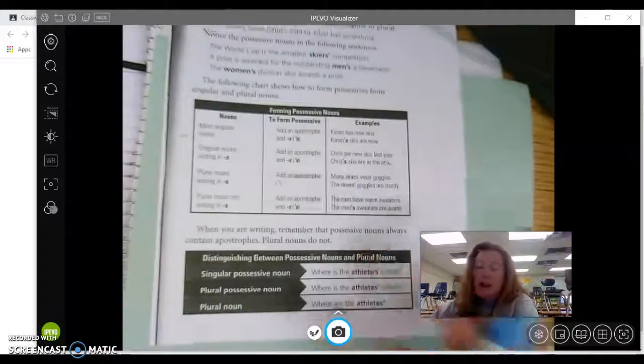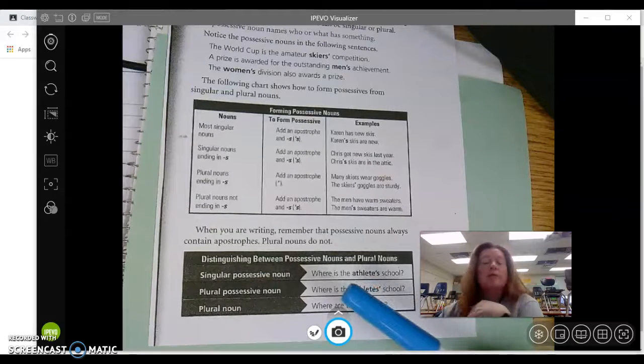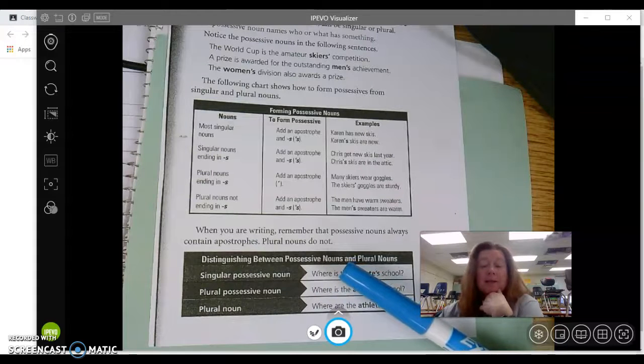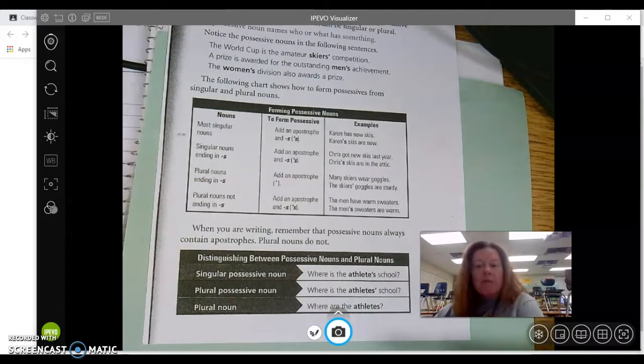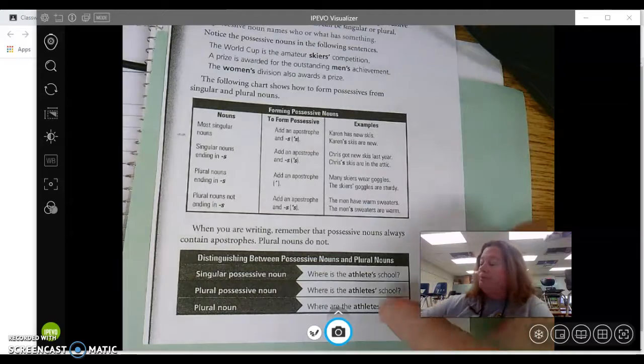Down here, it gives you a reminder, and this is more for the activity we will do tomorrow, the fact that there's a difference between a plural noun and a plural possessive and a singular possessive. The possessives have an apostrophe. A plural noun does not have an apostrophe. It only has an S or an ES, unless it changes form completely, such as man to men. Okay, so a little bit to this. It is a little bit tougher, but you can do it. You just need to pay attention to what it's asking you to do.